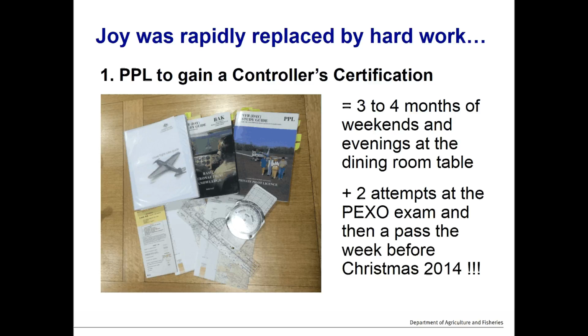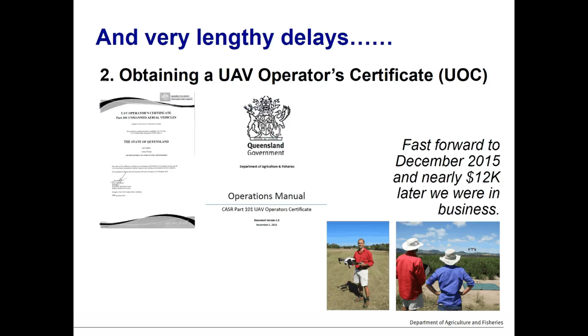And 3 weeks before I sat that exam, CASA changed the regulations so that you could do an in-house course with a provider, with information that was much more relevant to the pursuit. But anyway, that was the joy of being an early adopter. And then getting the UAV operator's certification, again, really lengthy delays. So I got my controller certification through around February in 2015.